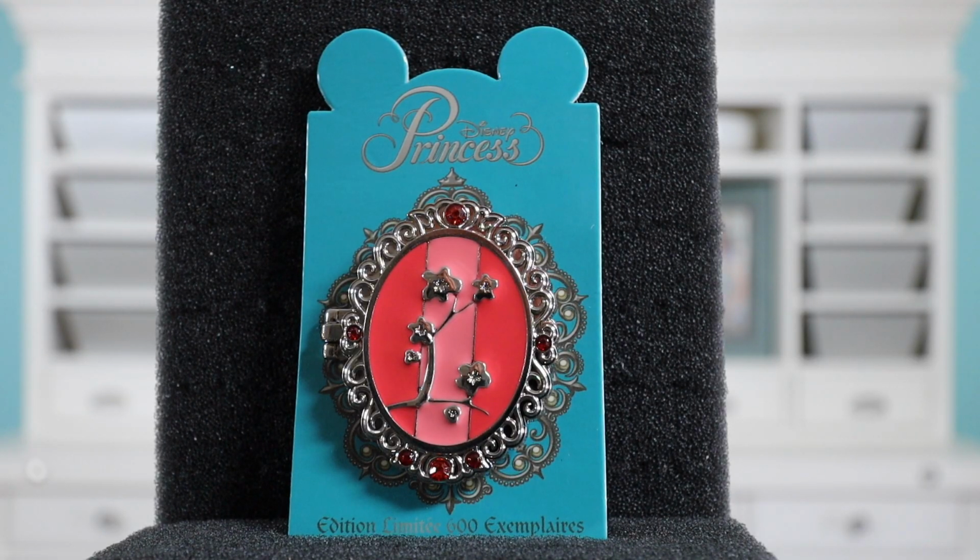Let me go ahead and take this pin out of the plastic and show you a close-up of it real quick. So here's a close-up of the Disney Princess Disneyland Paris Locket set. I don't know if you guys can tell which character is going to be on the inside, but it's going to be a princess because this is a princess set. But I don't know if you can tell by the colors and what's kind of going on the outside with the flowers and stuff. But just to take note of the outside real quick, I think it's really beautiful.